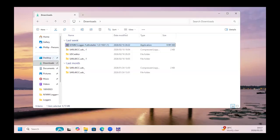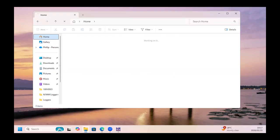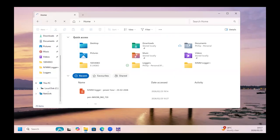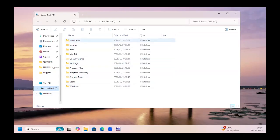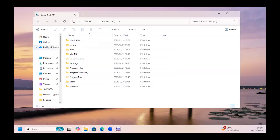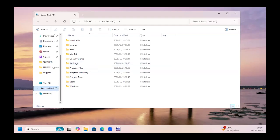So what I had to do, if you open up your File Explorer, we'll normally start off with your home screen. If you scroll down on the left-hand side and you choose local disk, that's your C drive. I created a folder on my local disk called ham radio. If you don't do that, normally Windows would like to install your software, or parts of it, in your cloud servers. So this is my OneDrive. It would try to put it in there, and your software will not be able to read those files.